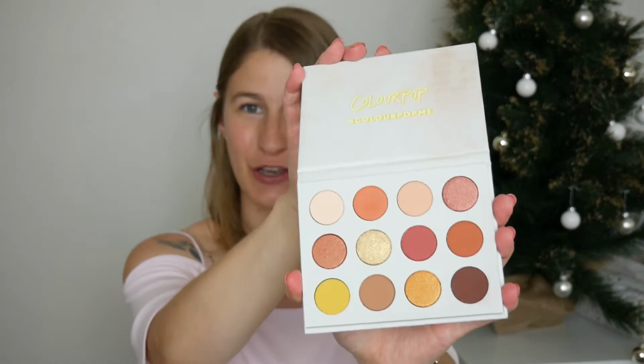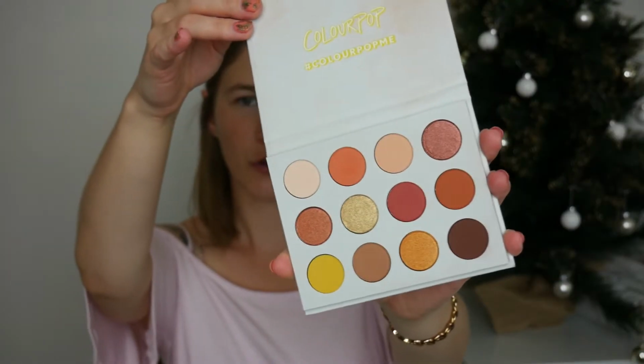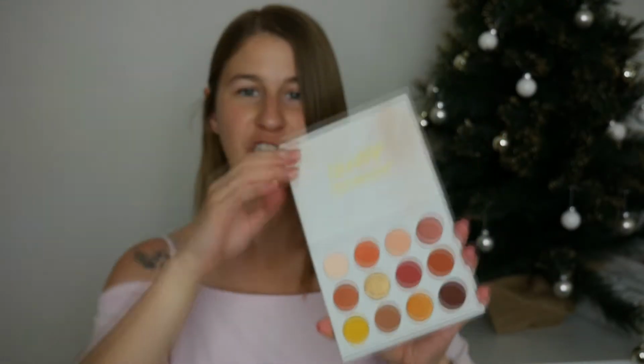I've heard Shannon raving about this for the last month or two actually, so I picked it up in the shade Fair 5 and we're going to see how good that is, and also the Cute AF palette, which is cute AF. So I'm not quite sure what shades I'm going to be using out of this palette just yet, but we will figure that out when we get there.